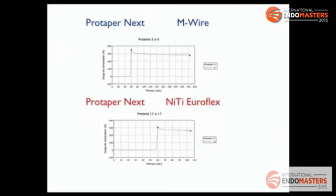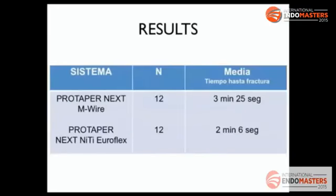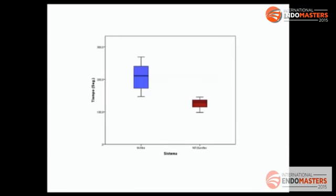We found a really extended time before fracture with the N-wire design. A really huge difference, almost double the time before breaking compared with a standard nickel titanium. We can see here the graphics and here the results. Almost double the time before breaking. So it's a huge difference in our opinion. It's not 400% as in the article of Eugenia Johnson, but it is double. So the difference is really important. We can see here the time, 3 minutes 25 against 2 minutes and 6 seconds. We can see here the diagram also.